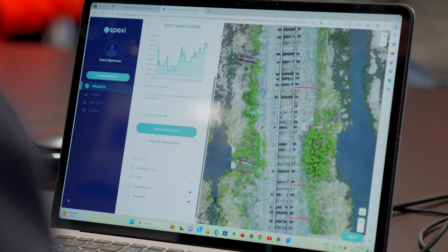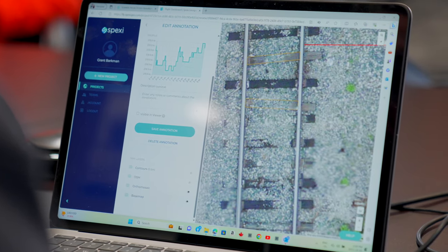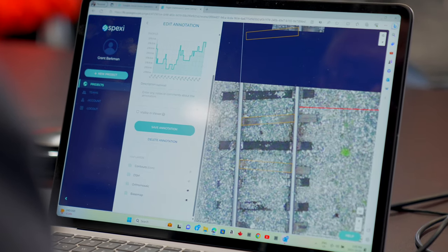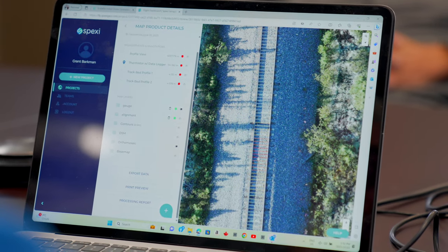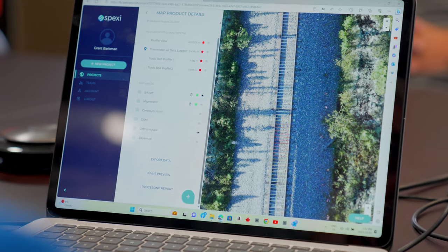Where TrackSense really starts to stand out as a platform geared towards rail inspection is the ability to analyze ties, which is again the wooden piece that holds the actual rail in place. These are the part of the track that needs to be most frequently serviced, as they're affected by constant use and inclement weather. For this reason, TrackSense can analyze the ties and give the user an indication of what needs to be serviced. It's even color-coded to give you a quick indication of what areas need more attention than others.